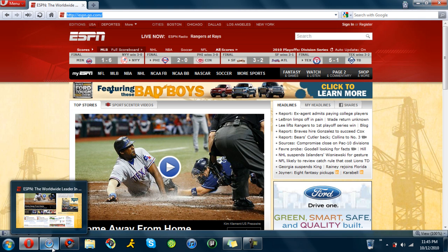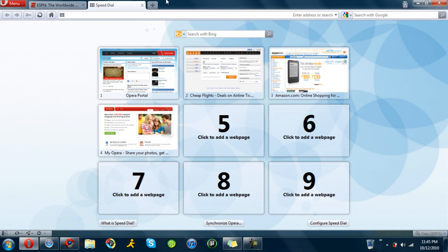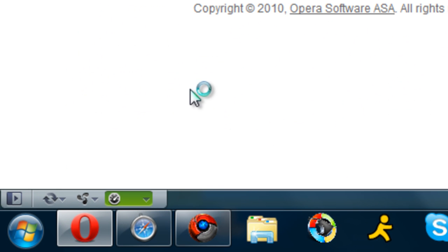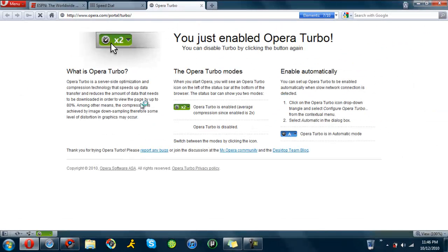Okay, so now we're going to go into the basic features, and then we're going to go into the looks. So the basic features, you're going to have your basic tabs. You have your speed dial for your tab. So you have Opera Turbo, which is down here, and pretty much what that is, it'll turn on, as it says, Opera Turbo, and that'll reduce what it needs to download for each web page.